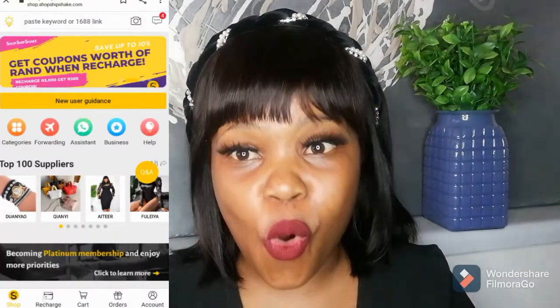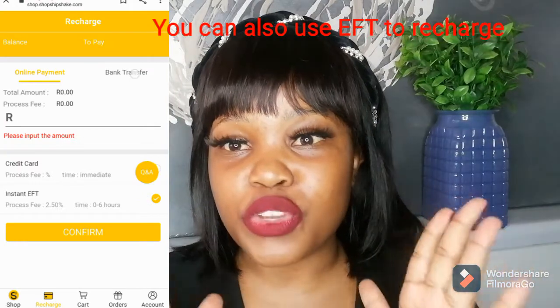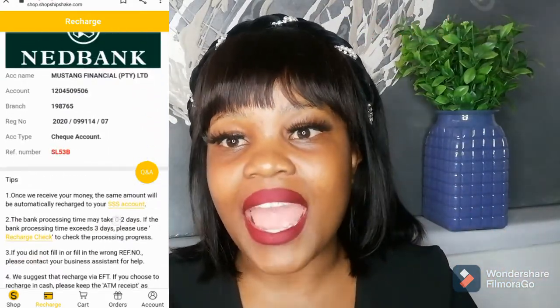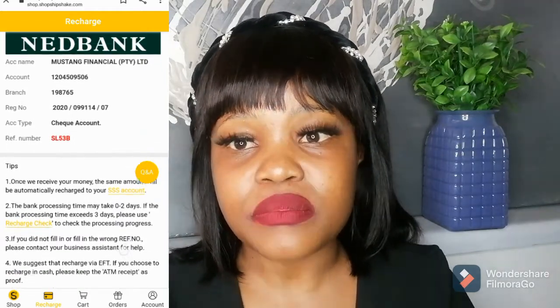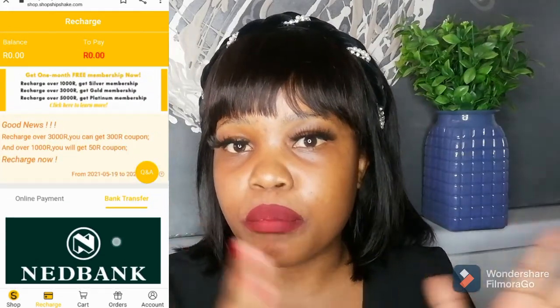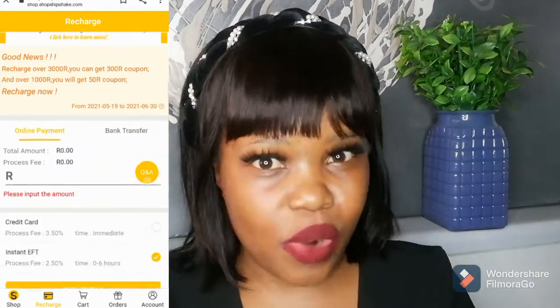After selecting your items and you're ready to pay for your products, don't you worry, because if you don't have a card, all you have to do is go to NetBank and deposit money to your own account, because when you register, you're opening your own account. So you go to NetBank and deposit the amount you want in the website, so you can pay for the products or items that you want.